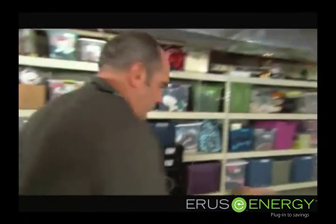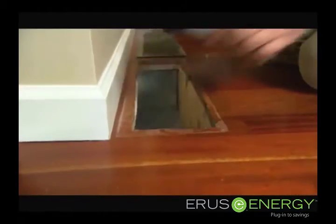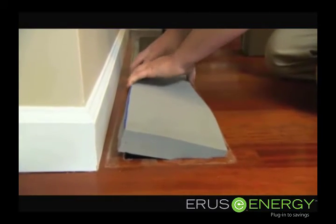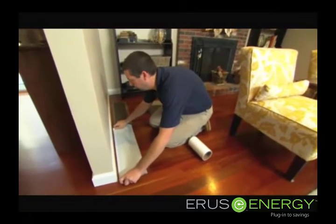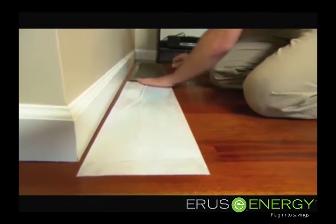Mark, say hello to Steve Taylor. He's going to help us seal the ducts today. Hey, Steve. How are you? Hi, Mark. So how'd you get started? So we've already started upstairs. We've sealed all of the supply and all of the return registers. So now any leakage that we measure is coming just from the ductwork.